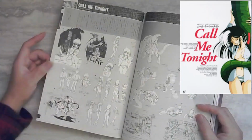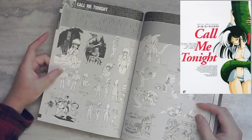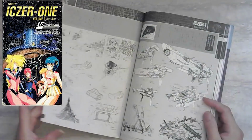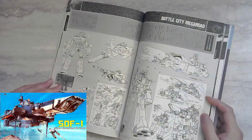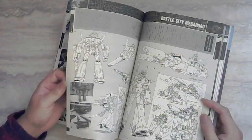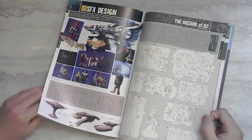They even did one of the Pink Noise OAVAs, which is Call Me Tonight. So a little bit on the smut side. Some mech designs and that stuff for Extra 1. Okay. There you go. Some conceptual drawings for how the Macross and that kind of stuff was done. The Mega Road, right?